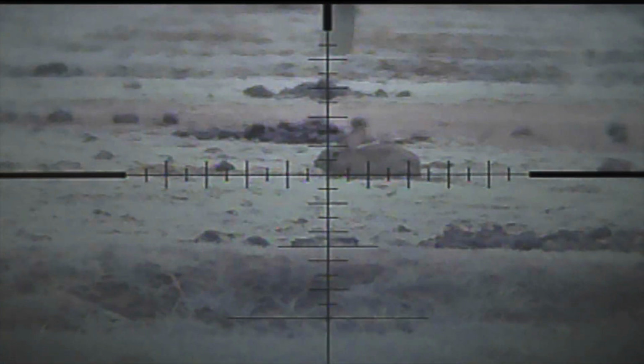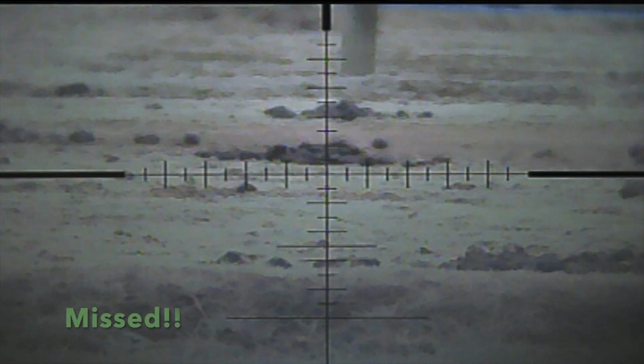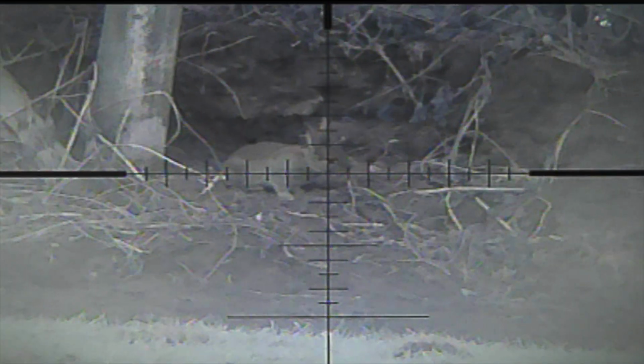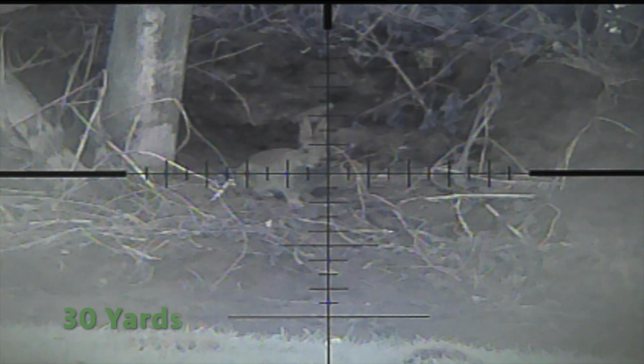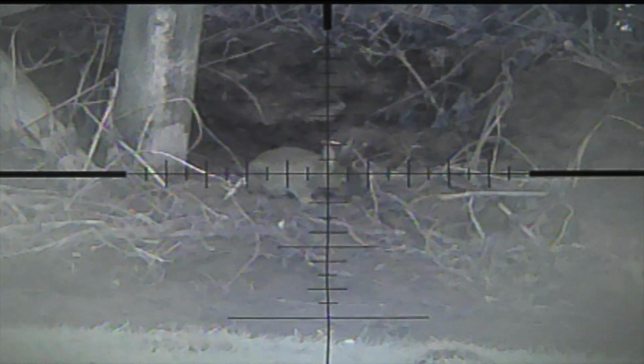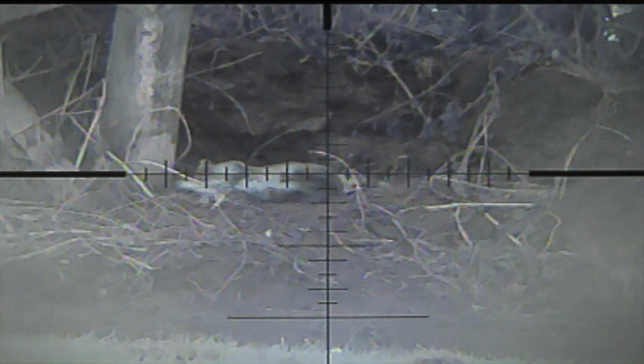Now this one, I totally misjudged the range, and my rangefinder must have clocked something else, because I dialed him in at 40 yards, which is what my rangefinder did. But as you can see, the pellet just dropped low. This last one is a 30-yard shot, another little baby, and he gets walloped, keels over, and it's good night Vienna for him.